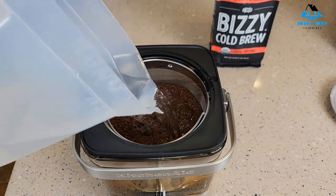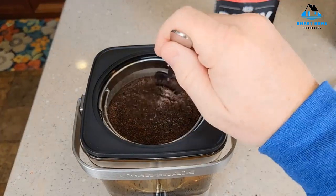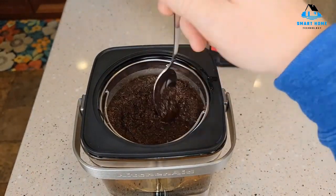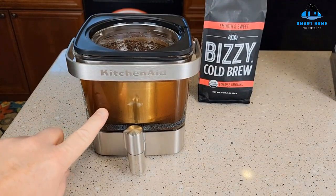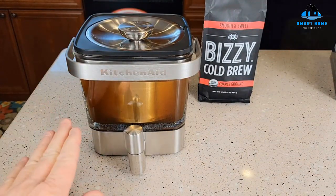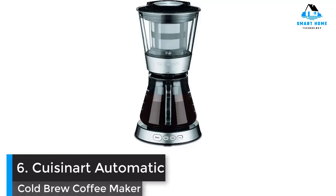While this product is more expensive than many comparable cold brew machines, it's worth the price if you drink a lot of coffee or frequently host parties. Reasons to buy: easy pour spout, available in multiple sizes, durable, convenient handle for portability. Reasons to avoid: expensive, prone to leaking. Number 6. Cuisinart Automatic Cold Brew Coffee Maker.